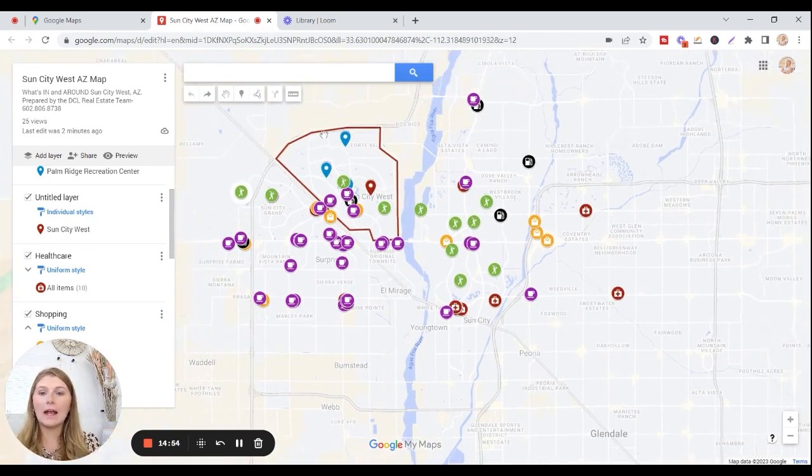You're really close to freeway access. Like I said, you've got the 303 here, which is a major freeway. It's less crowded than most of the other ones that we have, the 101, the 17, the 51. Those are all going to be much more crowded. You've got Grand, which runs diagonal.